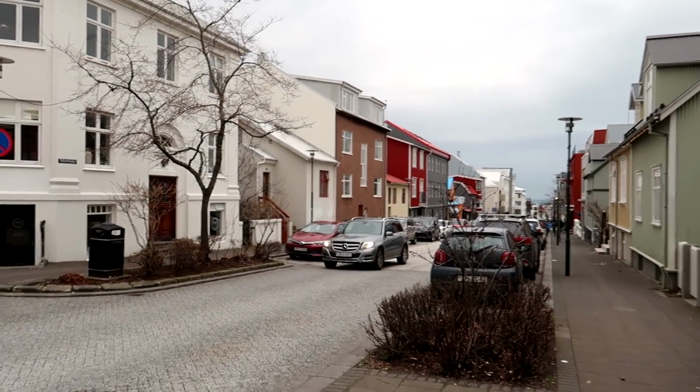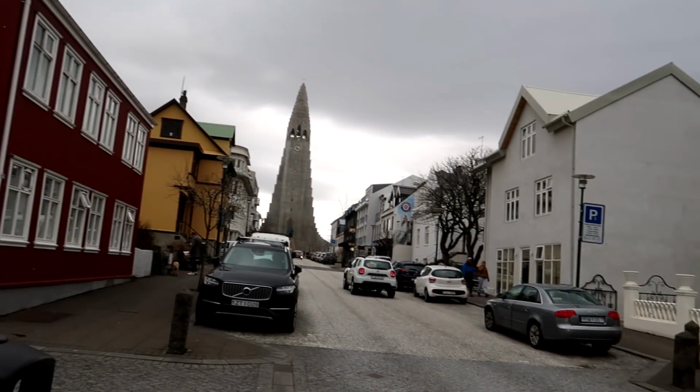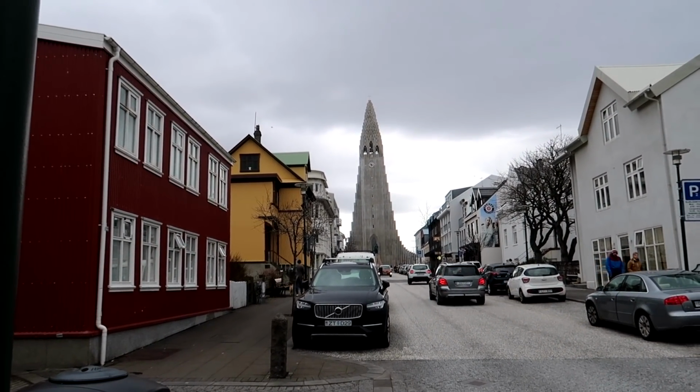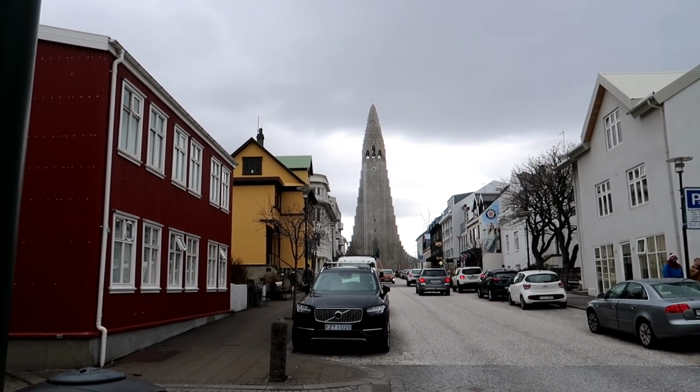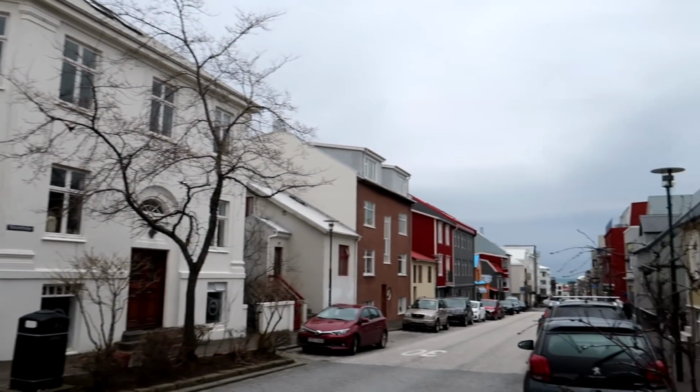If I just come over to the road just here and pan up that way, you get a great view looking back up to the top there, which is spectacular, isn't it? Just the architecture of that alone, I'm so happy to have finally seen it. I've just seen so many photos and videos of it, beautiful.